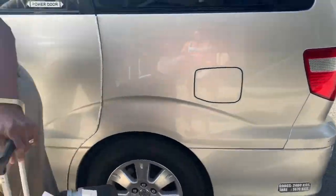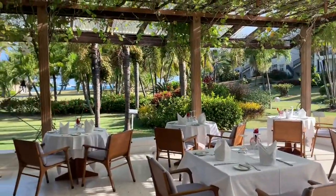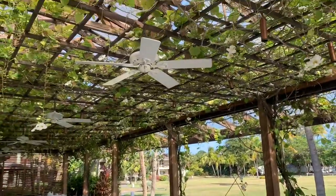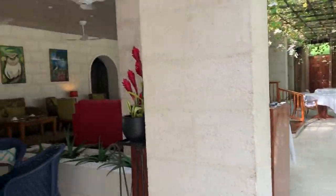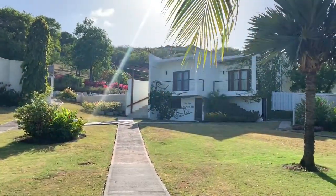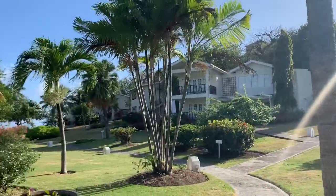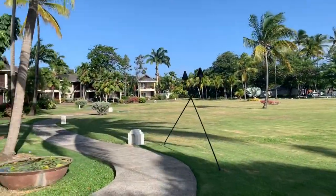I'm going to go over the Calabash luxury boutique hotel in Grenada. The hotel is like 5 minutes drive away from the main airport, Maurice Bishop Airport. So very convenient if you're coming from a flight and already exhausted. Don't worry, this hotel is right close by.